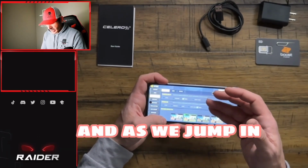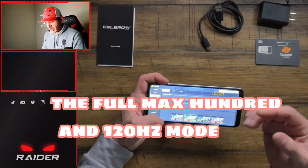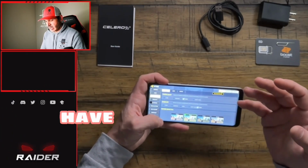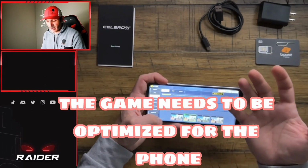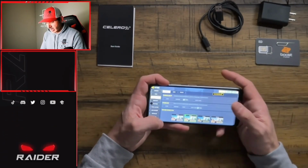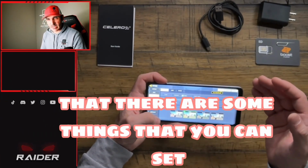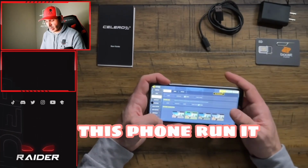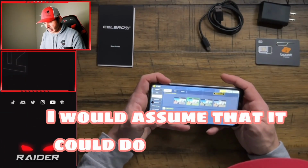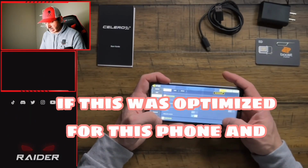And as we jump in, it does not have the full max 120 FPS mode that some phones have been optimized for. I think it's just that the game needs to be optimized for the phone. Otherwise, I believe it should be able to run it. I've seen in the settings that there are some things you can set. If it is a 120 hertz refresh rate, this phone could run it. So I would assume it could do that as well if this was optimized for this phone and processor.